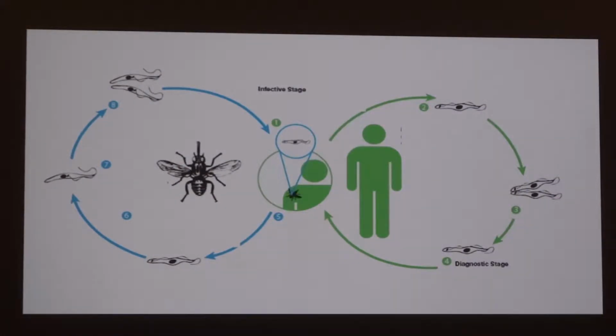The life cycle is two parts, one in the host, the other in the vector, the fly. Bites from the fly can take in infected blood, which can then be passed on to further hosts in the same way as malaria. This is what's known as a vector-borne disease. Symptoms can take up to 2 years to become apparent after a bite.